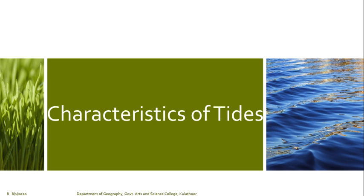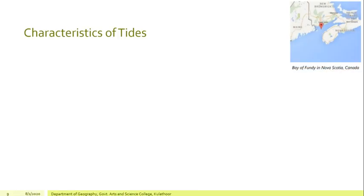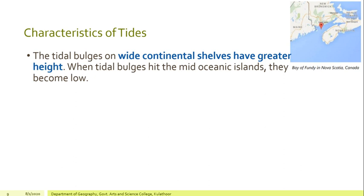Now let's have a look at some of the characteristics of tides. The tidal bulges on wide continental shelves have greater height. When tidal bulges hit the mid-oceanic islands, they become low. The tides have greater height on the wide continental shelves, and their height is very low on the mid-oceanic islands.